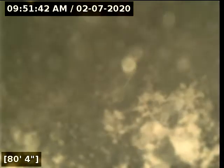Okay, so there appears to be an area of pooling here. We also attempted to locate this. This also appears to be located underneath the neighboring fence. So we're going to just keep pulling back.